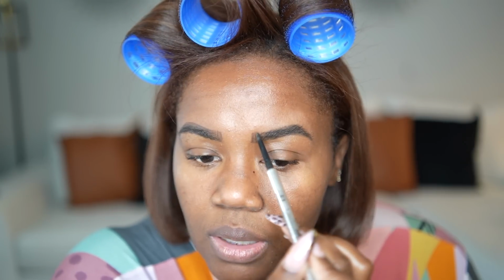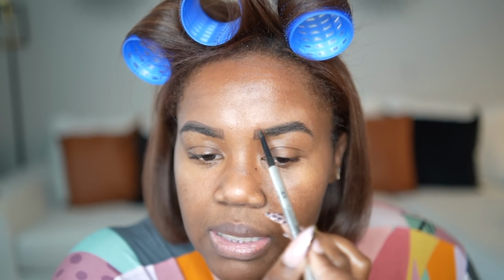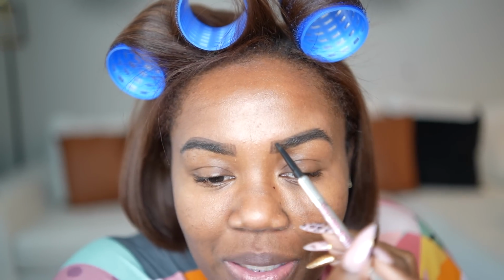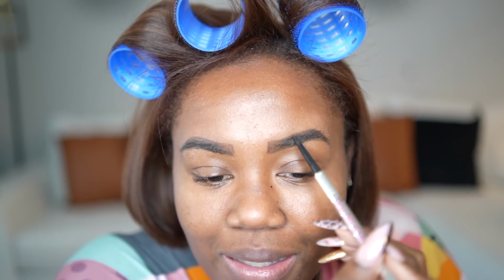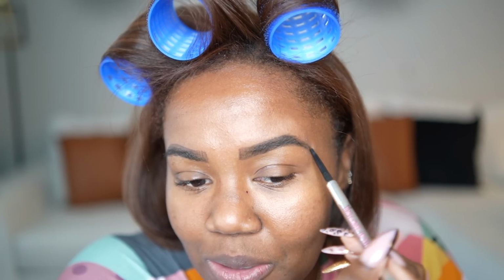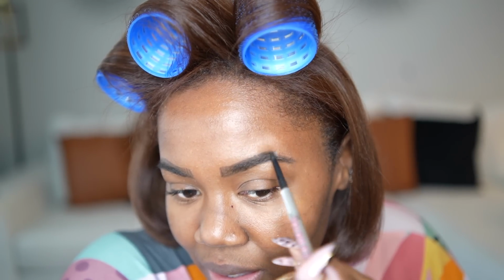Also, quick tip, our brows are cousins. I'm sorry, are they cousins or are they sisters? Our brows are sisters, not twins. Sometimes they act like cousins, you know what I'm saying? They don't want to get on the same page. But the goal is for them to look like sisters, not twins. Like they're in the same family. So that's literally all I do to fill in my brows.